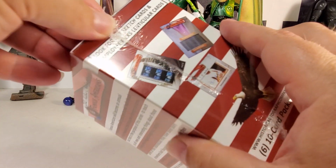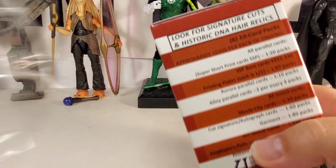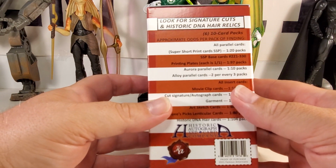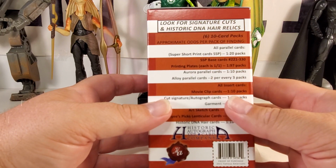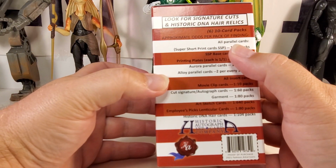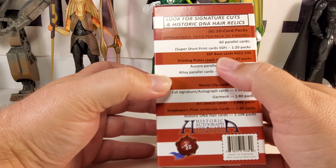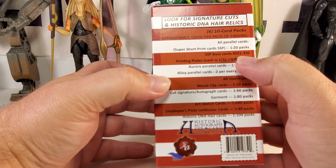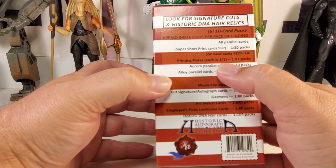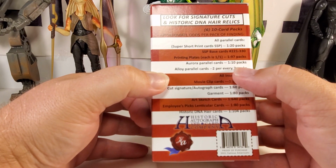We'll see what we can get out of this box. Look for signature cuts, historic DNA hair relics. Approximate odds per pack of finding, excuse me, just say dinner. All parallel cards. Super short print cards, 1 in 20. SSP base are 221 through 330. Printing plates, each is a 1 of 1. 1 in 97 packs. Aurora parallels, 1 in 10.